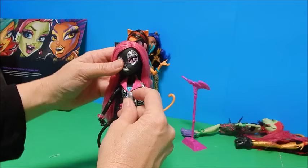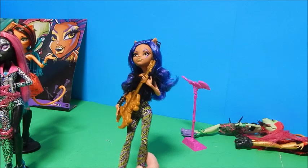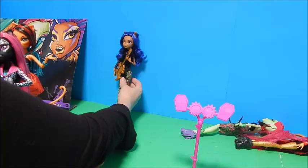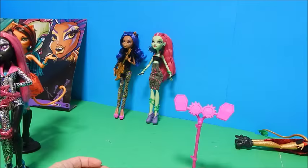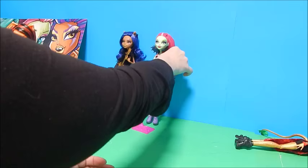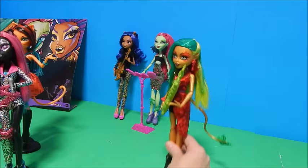Are they so awesome? Well, I can't wait to hear the story of how they're the duo and the others are the band. So again, we've got Toralei, we've got Catty, we've got rockin' guitar player Clawdeen. She's just gorgeous, really gorgeous. And we have Venus. And let's see, Venus is gonna be right here on her drum set. And we're gonna get Mrs. Awesome Shoes right over here, Jinafire, and her keyboard synthesizer thing. I love that out of these five dolls, three of them have tails.